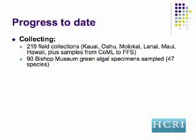What is our progress to date? Well, in terms of the collecting, we had proposed to collect several hundred collections of green algae from around the Hawaiian Islands. Right now we have 219 field collections to date. These have been collected from a whole series of different islands: Hawaii, Oahu, Molokai, Lanai, Maui, and Hawaii. We've done all of our inter-island collecting right now.